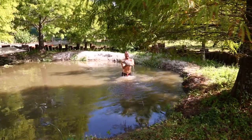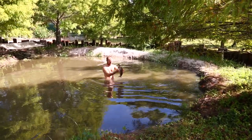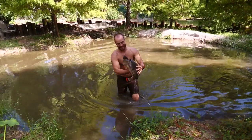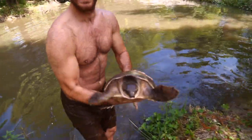Hey, look what I got. I got the Fly River turtle. All right, let's have a look at this animal. All right, little buddy. How cool is that? That was total luck. Holy smokes. Look at how perfect it looks.